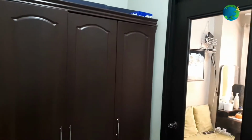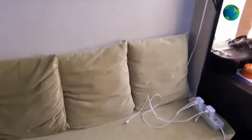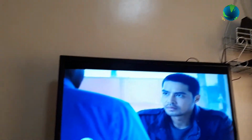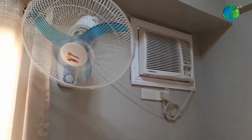So we're going to check the room, and this is the room. A big LCD TV, and that area is the living room, or you can say the dining room, the kitchen, and everything is outside. And this is the glass door, and there you can see the sitting area. You can sit here, or even if you have some guests. So, TV, the dressing table. Yes, there is a fan. The aircon is really nice. It's a very nice air conditioner, very good to make this cool. And this is the bed.